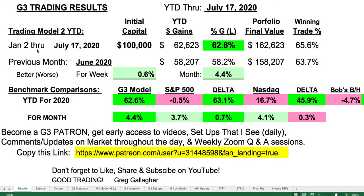Since our Model 2 went into being on January 2nd through July 17th, we're up 62.6%. And this is how much we've done this month, or so far, 4.4%. This is a comparison of it to the S&P 500, then the NASDAQ, and then Bob's buy and hold portfolio.